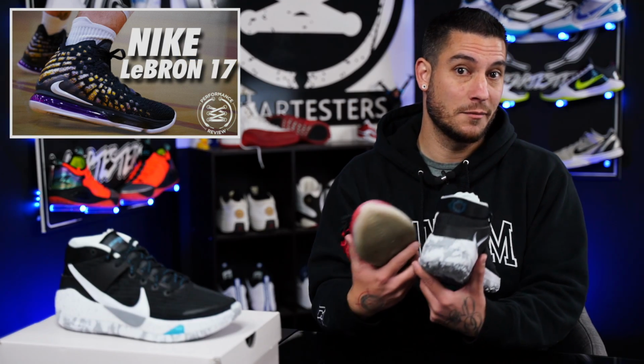It's actually a good shoe that I've been liking outside, the LeBron 17s. They got tons of cushion and the traction gives me no problems out there. But we're not talking about the LeBrons, we're talking about these actually. Almost forgot what shoe we were talking about.